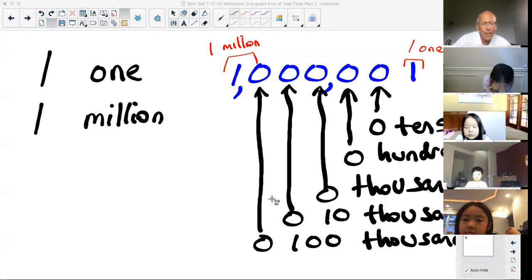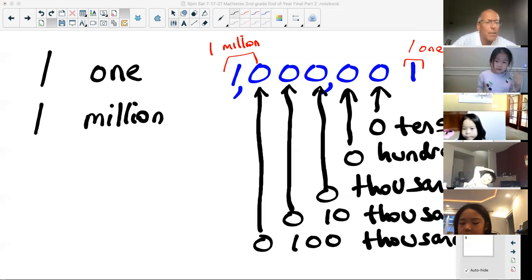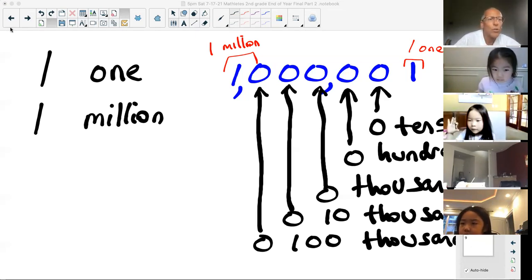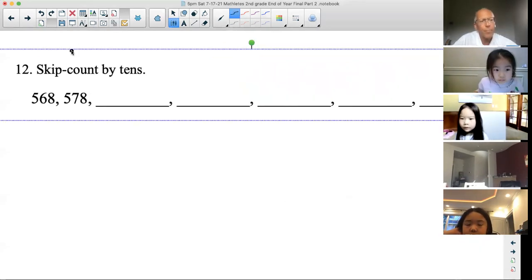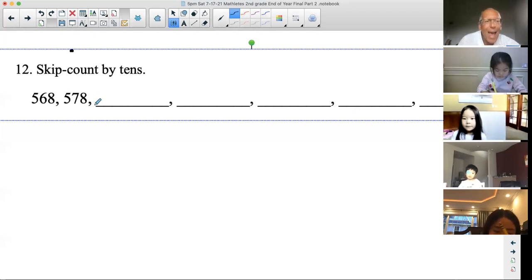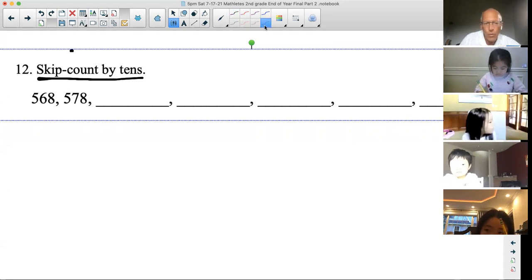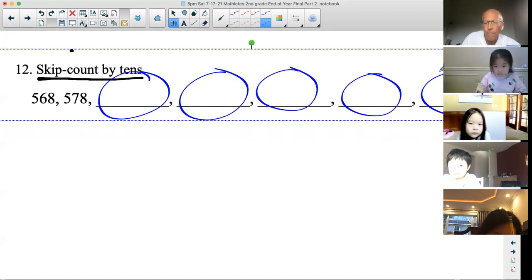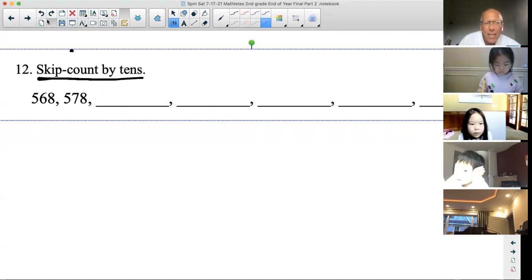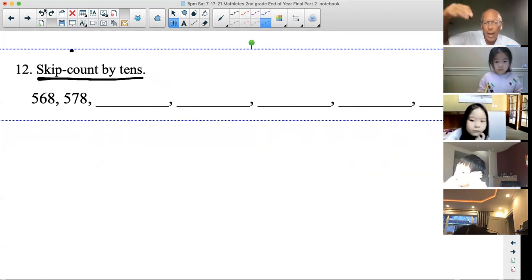Now, the next one, I want everybody to write down the number 568 and then a comma, and then the number 578. So first 568 and then 578. Please write those down right now. I'm done. Good. Now I want you to skip count by tens. And I want 1, 2, 3, 4, 5 more. And if you're finished, keep going with another one and then another one, and then keep going until your hand falls off.